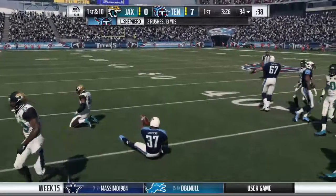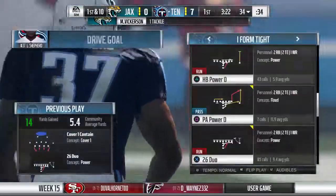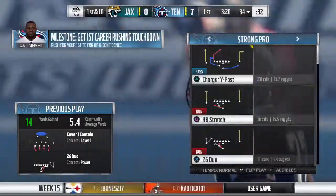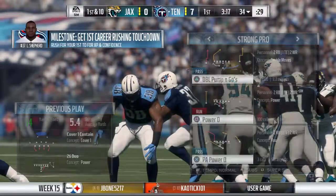And he'll get this up to the 34-yard line. The Titans get 14 yards there and move the chains as well. Charles, they won last week despite him not running the ball well. They told us need to get him going.